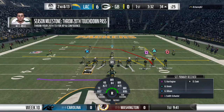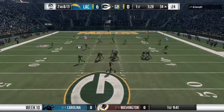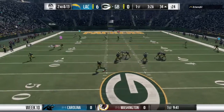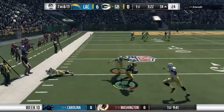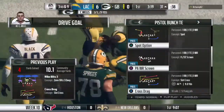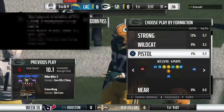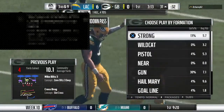All right, here we go. Looking to throw on 2nd down. Wells. Buying time to his left. He's going to flip one out here to his running back. And this time not quite to the 30. It'll be down at the 31-yard line. It'll be a gain of 4, and that'll make it 3rd down.